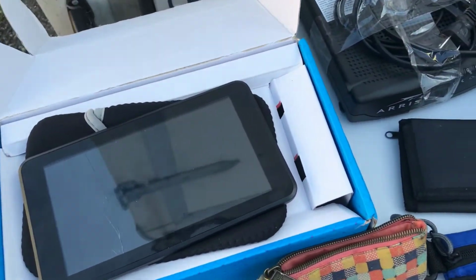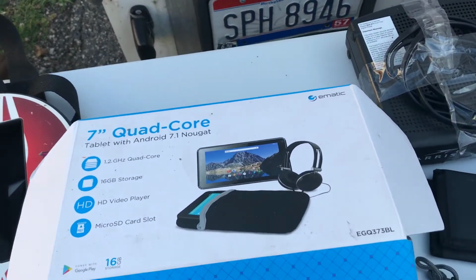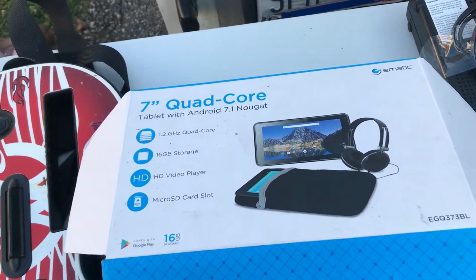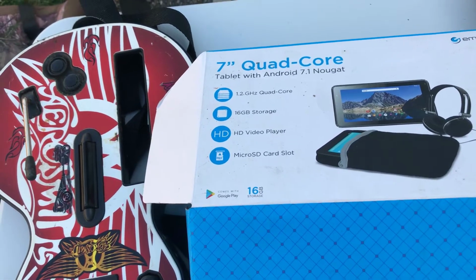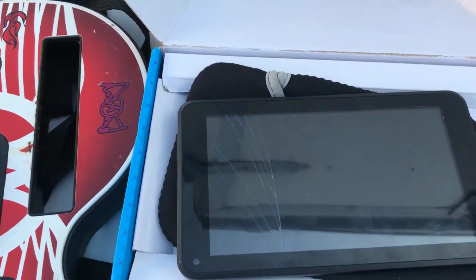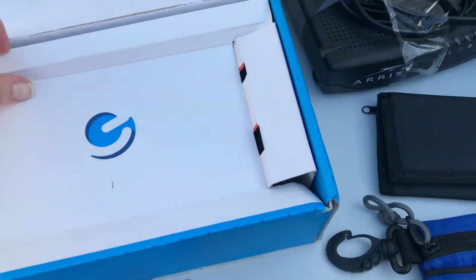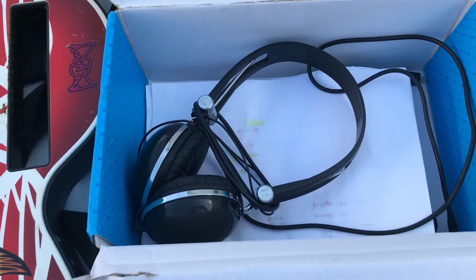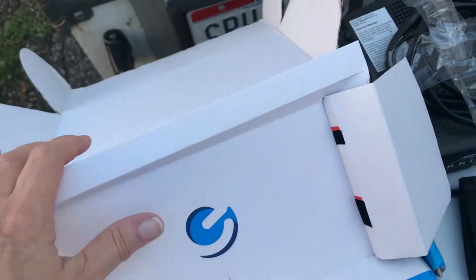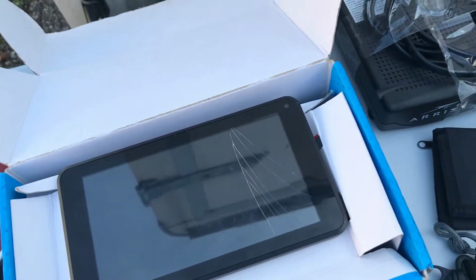Now, we did find this tablet, and it was all taped shut. It says a 7-inch quad-core tablet, Android, 16 gigabyte storage, HD video player, and it has a micro SD card slot. Well, it's got a little crack on it. Yeah, you should be able to see that. It does come with a case, and I have the charger, looks like the instructions, and a headset. So we'll have to see if it works and see if that little bit of crack on the screen will cause it any issues.